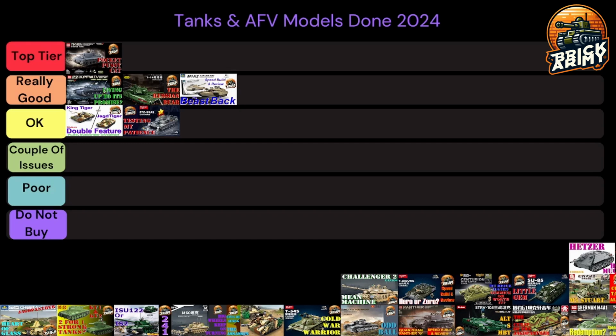It's very detailed, it's very good. The building process was nice and relaxing. There wasn't any real stress on it. Everything was there. So although it is slightly on the expensive side, I am going to put this top tier.